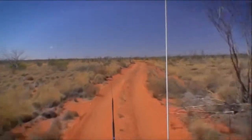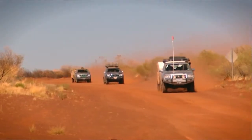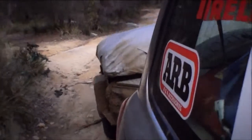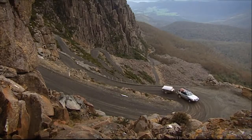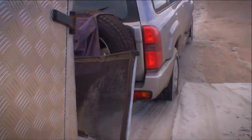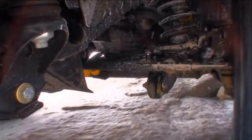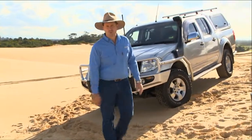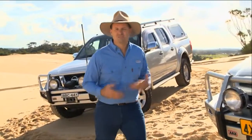Trips to iconic places such as the Simpson Desert and along the Canning Stock Route mean that your vehicle is heavily loaded with supplies, extra fuel, camping gear, and if you're like me, you'll probably be towing a camper trailer as well. Whether you're bouncing along hundreds of kilometres worth of corrugations or climbing up a steep slope, you want a suspension system that offers you enough ground clearance, great wheel travel, plenty of control and comfort, and improved ride and towing performance.